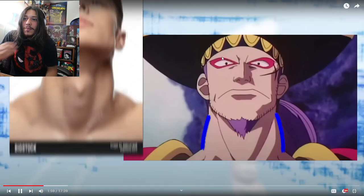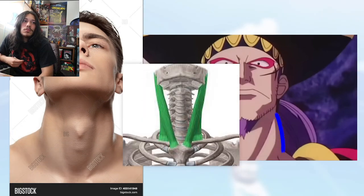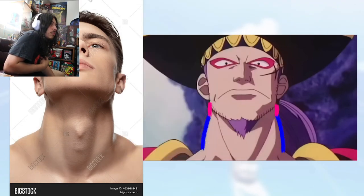But you can see that subtle bump for the top of the sternomastoid, which is that tube-like muscle that forms the main silhouette of the neck. And then the second part.